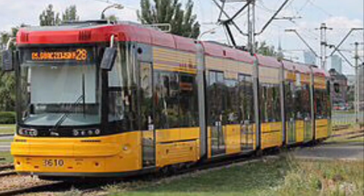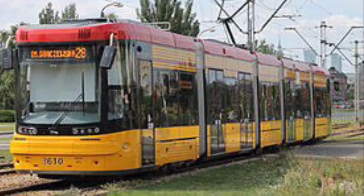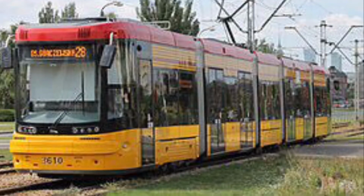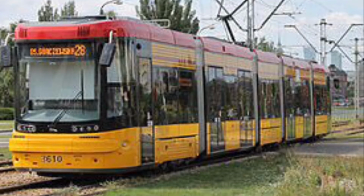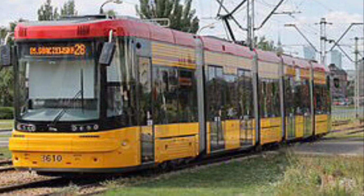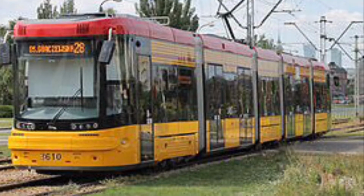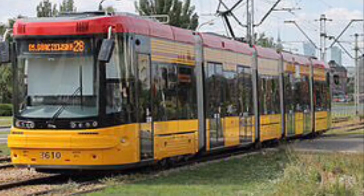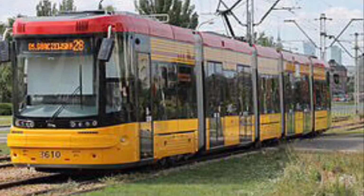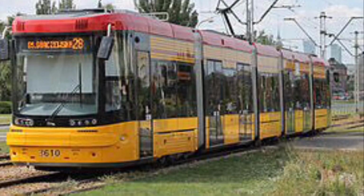Now, if you go to Warsaw, you might like 90% see this tram, especially number 9 and number 7, and probably other lines if you're going somewhere else. But if you're of course going through the main airport in Warsaw, Chopin Airport, then you will probably see this tram whenever you come out of the airport.